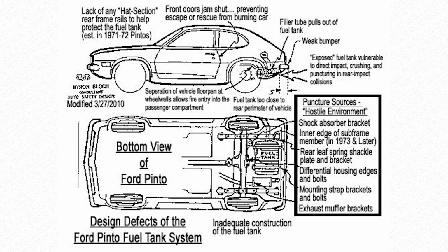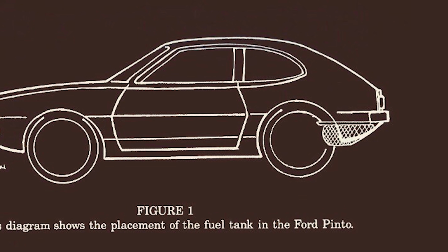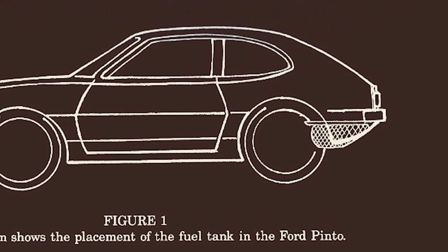And all was going great until Ford discovered a wee little problem. And that problem was with the Pinto's gas tank. You see, the engineers over at Ford decided that the gas tank should go way in the back of the car, to protect it from all the damage up front.